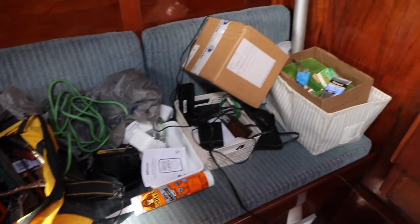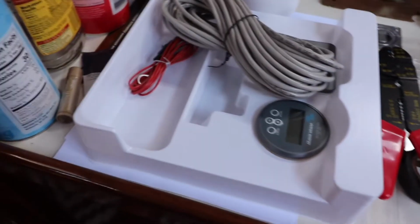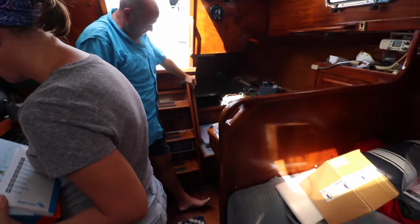After a lot of sawing and fiberglass dust, Krista was finally able to get the batteries in the compartment, and did it just in time for our neighbor to come over to help us with some electronics. Always good to have a neighbor who knows their electronics. And that will hook up the wind generator. Oh, we think those will cramp. What's happening here?